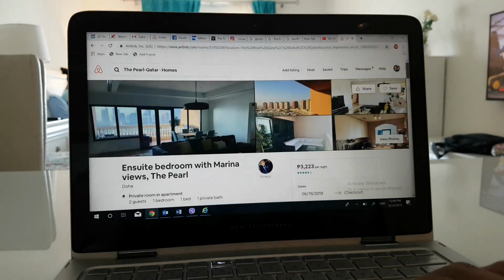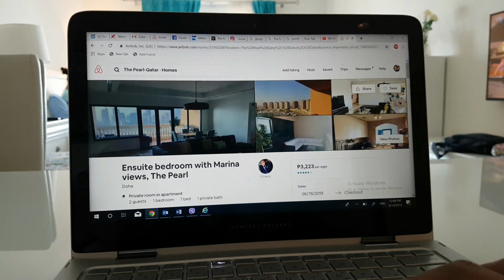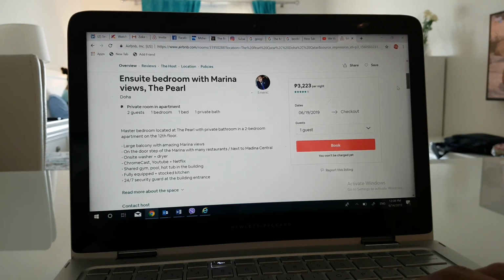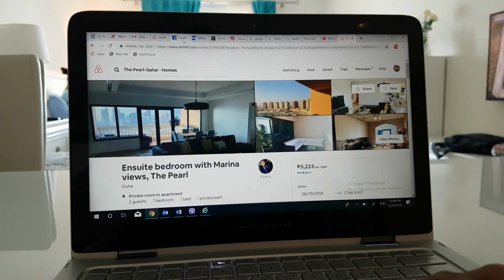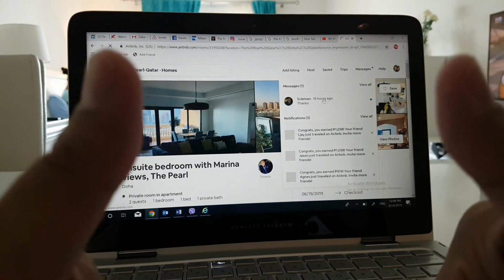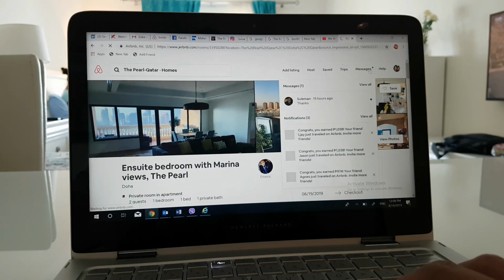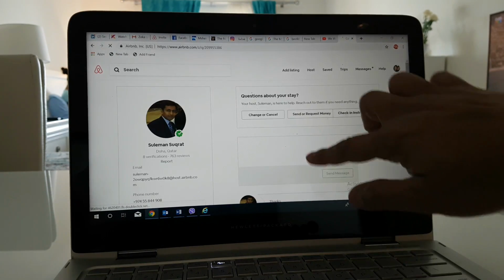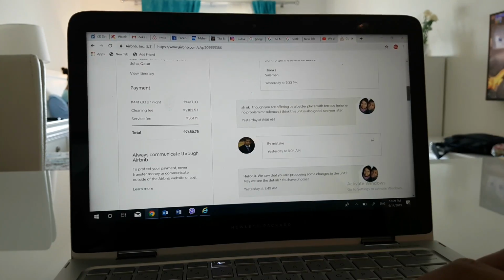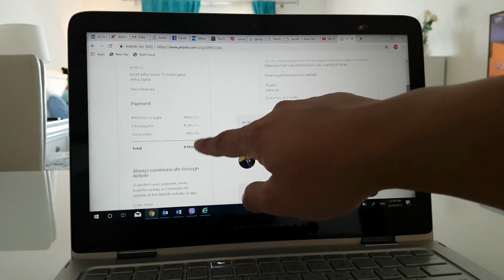So yan muna bago niyo appreciate. Minsan gusto niya yung unit pero hindi naman pala siya available. So tingnan nyo rin yung host, tingnan nyo rin yung mga ratings. Although wag kayo masyado mag-depend dun sa mga ratings kasi alam niyo na syempre iba-iba yung experiences. And you can always have a contact with your host. Like ito si Suleiman, yung host namin for this trip. Yan. So, super okay kasi mabait siya. So yan, and you can always maintain yung communication nyo.